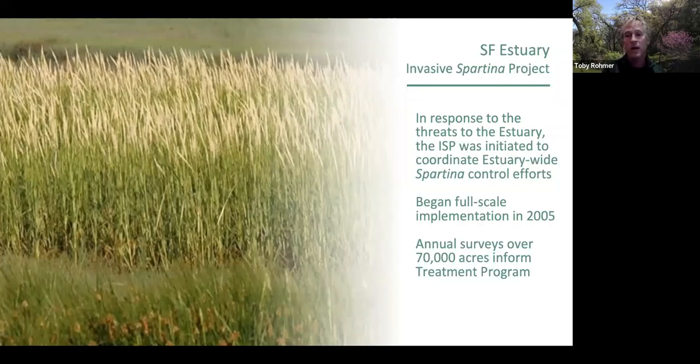Our monitoring needs, how much we need to inventory, has grown to about 70,000 acres of potential Spartina habitat. We try really hard to cover all of that every year. It never happens, but we do prioritize areas of higher risk and infestation on an annual basis. So how has this looked over the years?